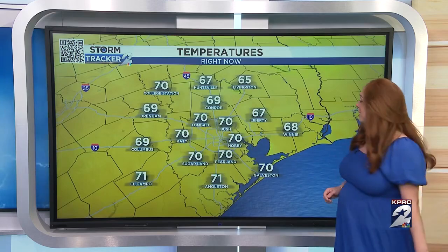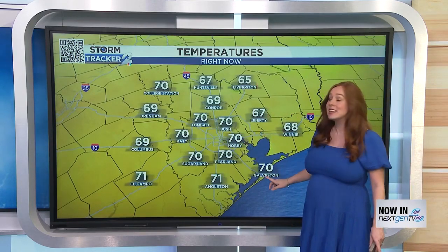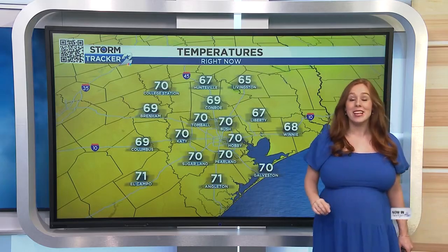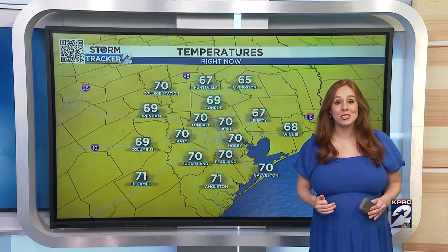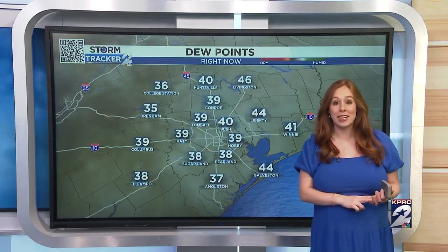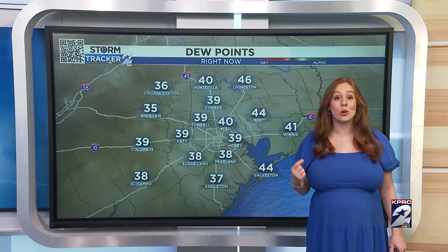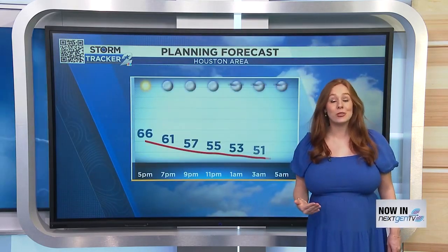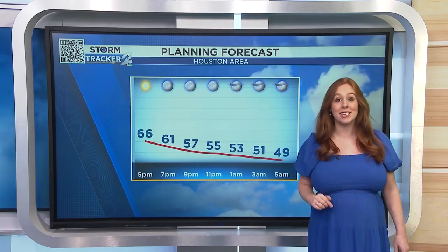As for our current temperatures, we have been able to warm up into the upper 60s and the lower 70s. Right now, 70 degrees here in Houston, 65 up in Livingston, 70 on the island as well. The reason why we feel so great today is that cold front yesterday bumped down our humidity. Dew points in the 30s and 40s. That's a fabulous hair day, and it's also why this morning felt so crisp. Now, as we go through the next several hours, those clear skies are going to help us cool down once the sun goes down.